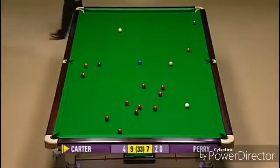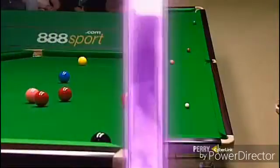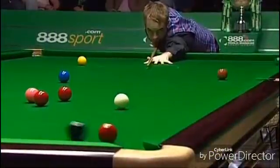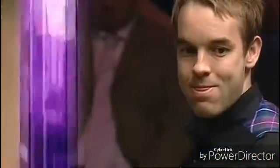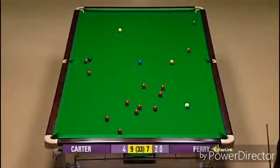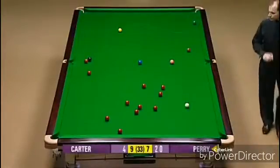Wow, that's certainly opened things up. Well, this was a very important shot. If Carter could have knocked it in, there was every possibility of a sizable or even frame winning break. In fact, he could have left something easier than this.